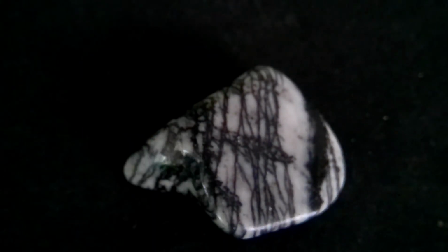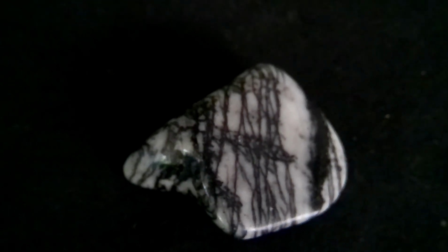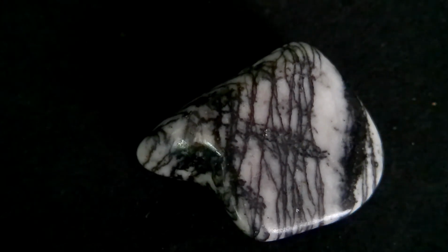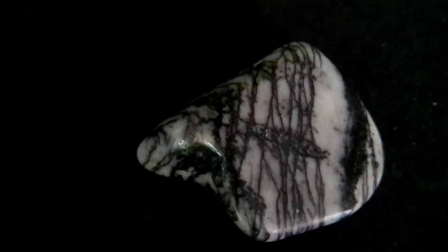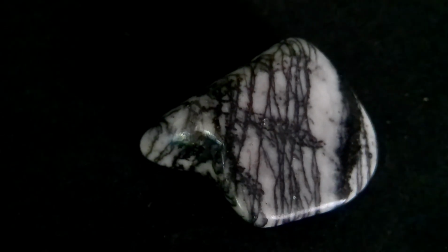Wow, look at this one. Look at that pattern. It's amazing. This one would be great in a piece of jewelry. Just as it is, you could just put a hole in it and make it a pendant on your far left, at the top of that triangle. Make it just a drop down pendant. Be beautiful.